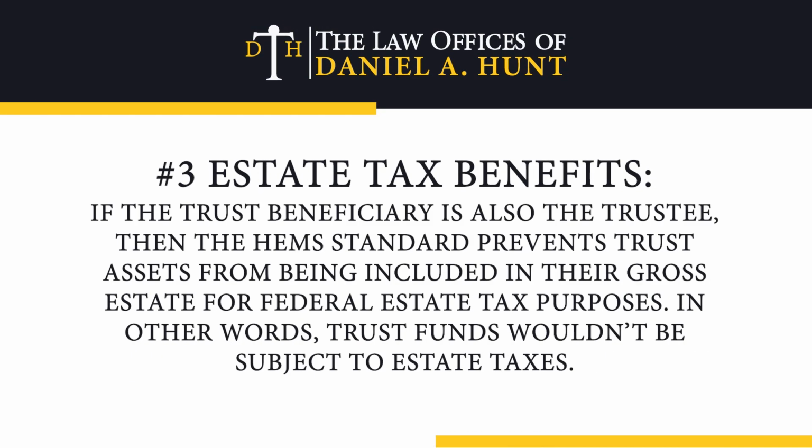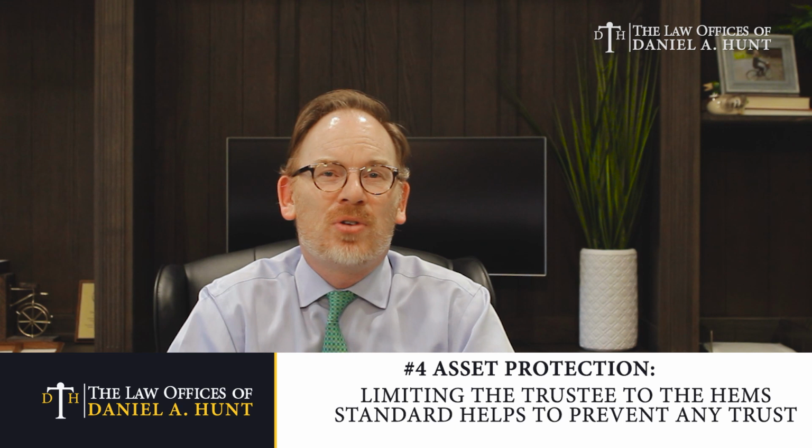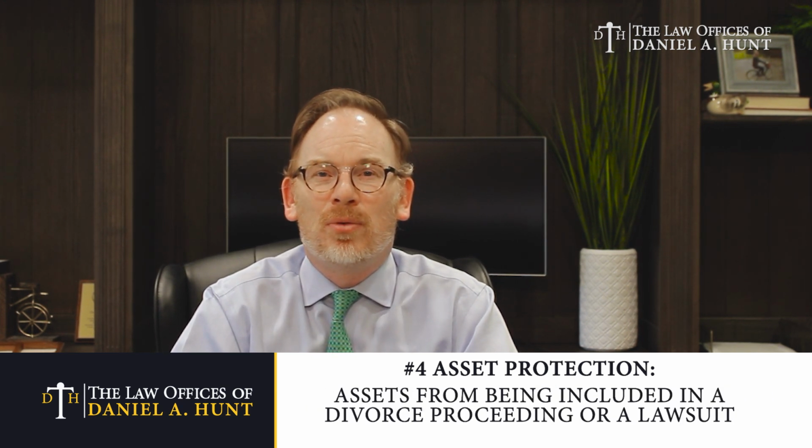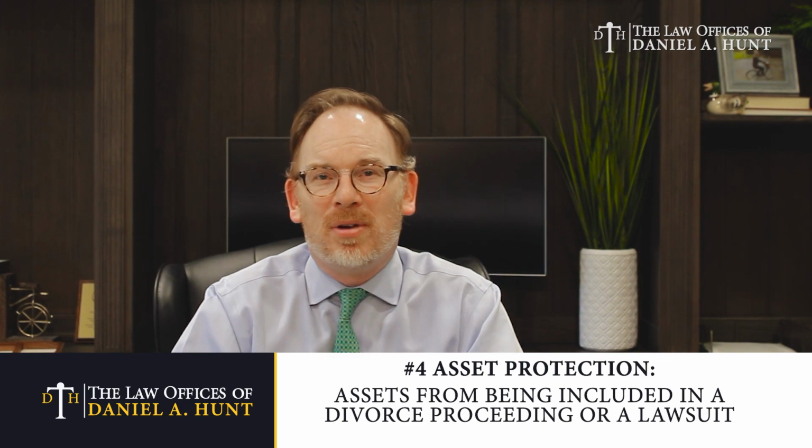If the trust beneficiary is also the trustee, then the HEMS standard prevents trust assets from being included in their gross estate for federal estate tax purposes. In other words, trust funds wouldn't be subject to estate taxes. Number four, asset protection. Limiting the trustee to the HEMS standard helps to prevent any trust assets from being included in a divorce proceeding or a lawsuit against the beneficiary.